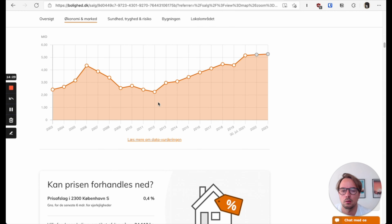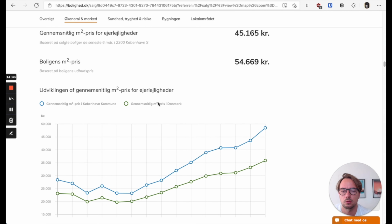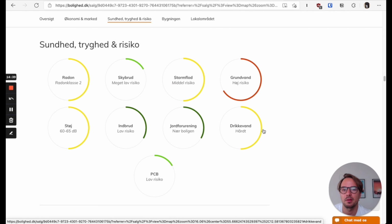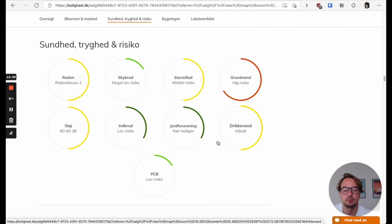Then over here, when you scroll down, and more and more, here you have some traffic lights with different things that you could say are relevant as well. So we talked about sunshine, right? But there's a few more things that you should know the risk for or the potential indications, right?